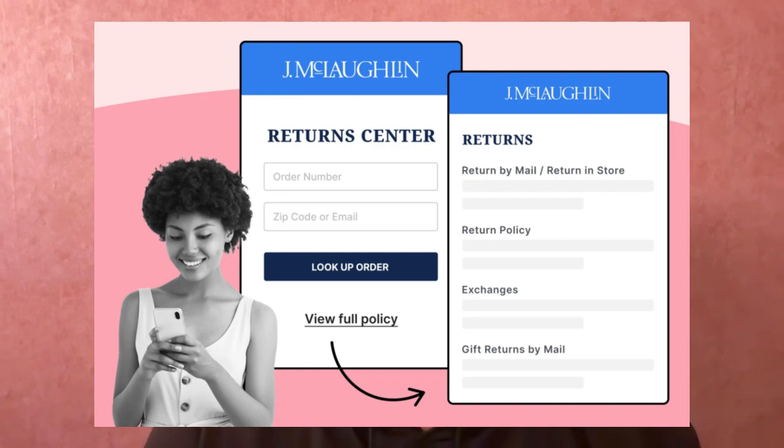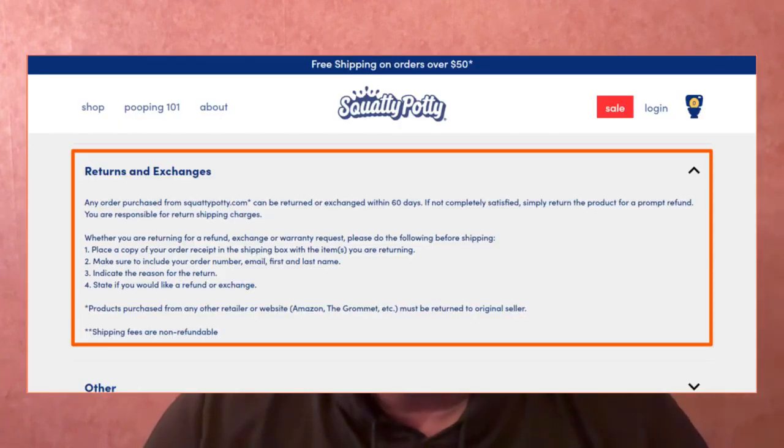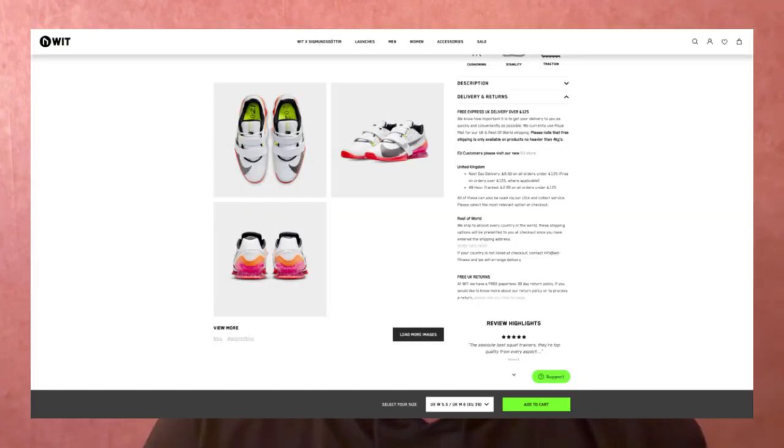The next thing you need to do is show off your policy. If you offer free returns or exchanges, make it a selling point and add it to your product pages and checkout pages. And next, you want to provide really clear instructions. Walk customers through the return process step by step. The easier you make it, the more confident they will feel about buying. Next, you want to add trust-building elements. Add customer testimonials about your returns process or share stats on your customer satisfaction rate.